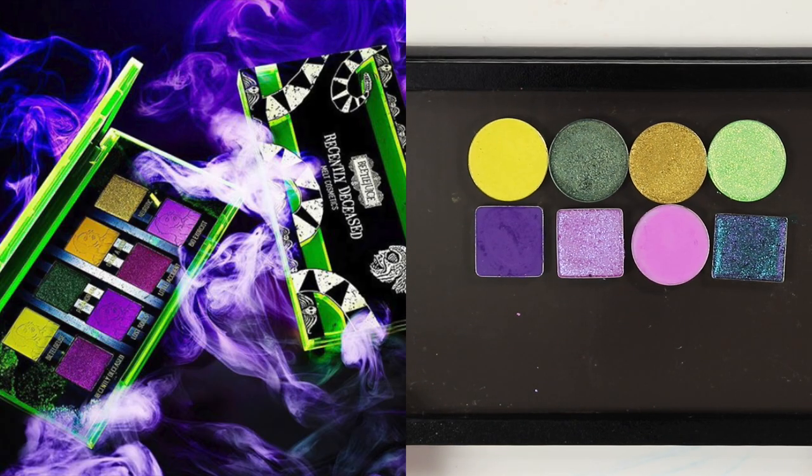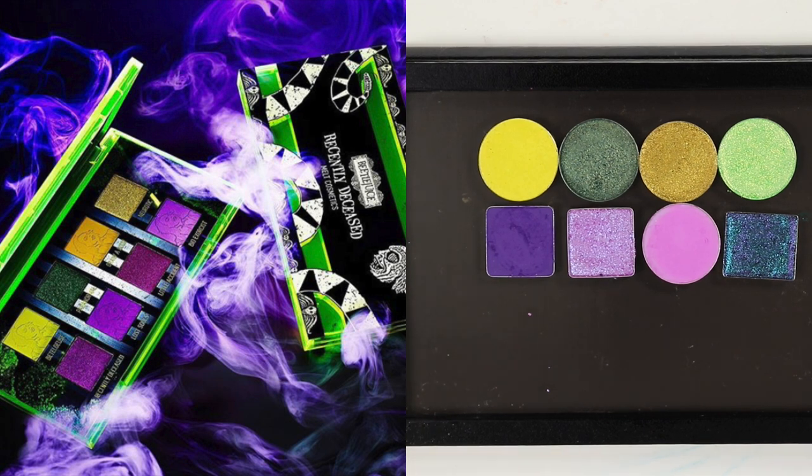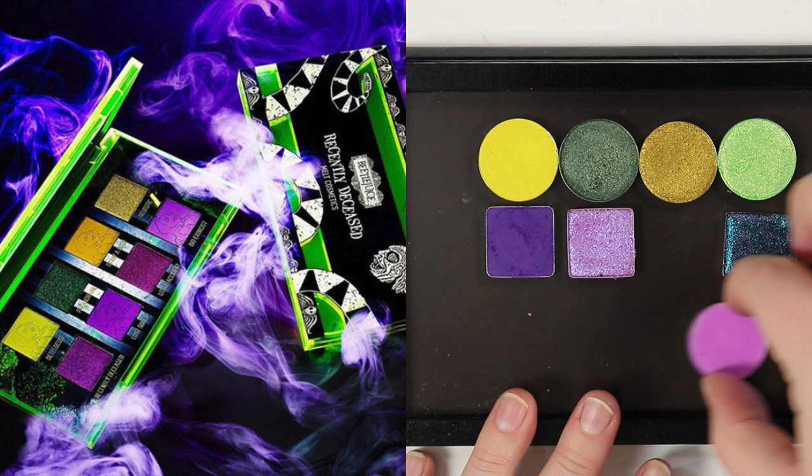All right, guys, so here is my palette. I definitely think it's different than the one that came out, the actual Recently Deceased palette. And I think what I've learned from this one is that I don't want this palette. I just like everything else about it, right? I love the vision and the vibes and the fact that the actual insides go with the actual outsides, that it's Beetlejuice. I'm buying into the fantasy more than I am the actual shadows and how I like the way that they look.